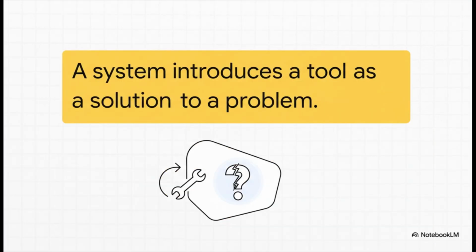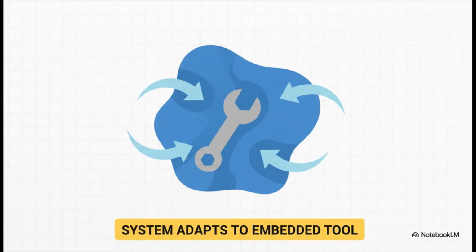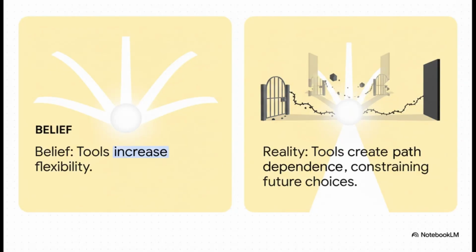So, let's start at the beginning. A system correctly identifies a problem. It brings in a tool as the logical solution. This is a perfectly rational move, designed to make the system more effective. Here's the catch, though. This relationship is never one way. The very moment that tool is put in place, the system itself starts to change. The solution doesn't just fix the initial problem, it starts reshaping the very system that had the problem to begin with. And this brings us to a fundamental mismatch.